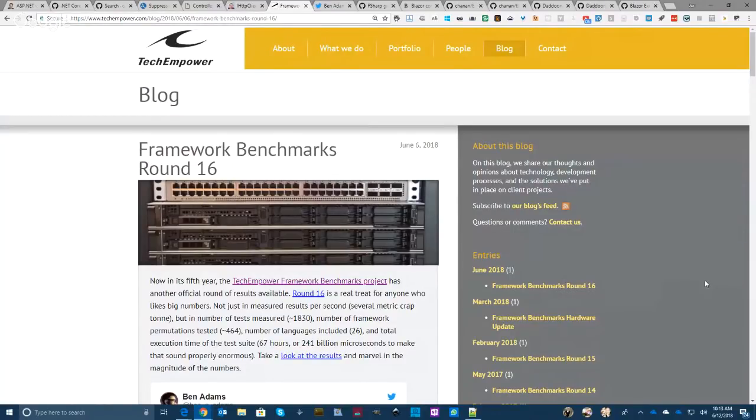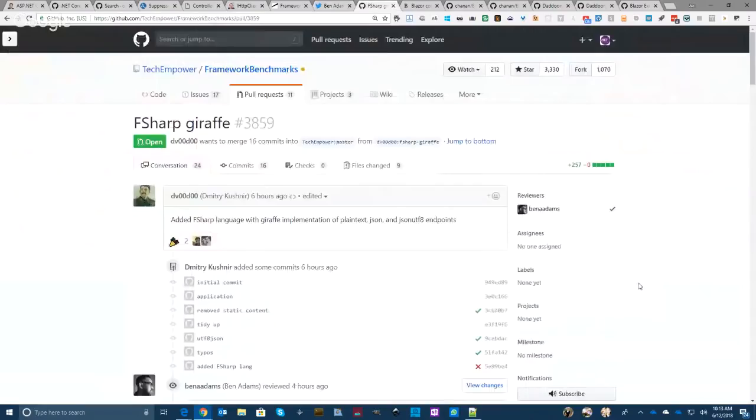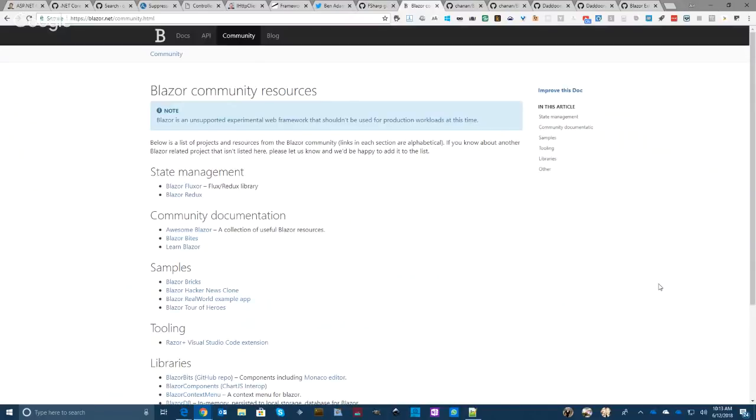Yep. So here's an interesting thing that developed just over last night. Ben Adams was tweeting about wanting to see F# on TechEmpower as well. So long Twitter thread, and as a result, there's already a pull request in. So this is using Giraffe, and this is F# in the TechEmpower benchmarks. So very cool. Cool to see the community jumping into this, and if people want to continue to contribute, here's the pull request. So that's neat.